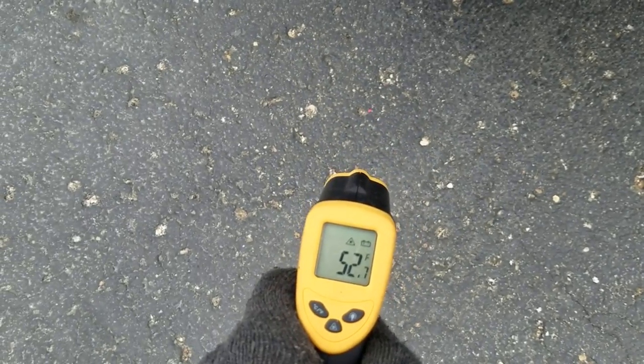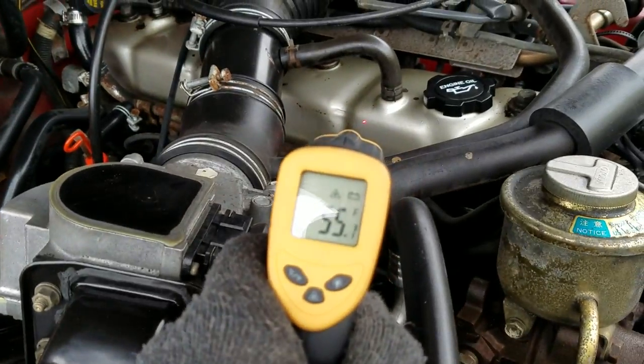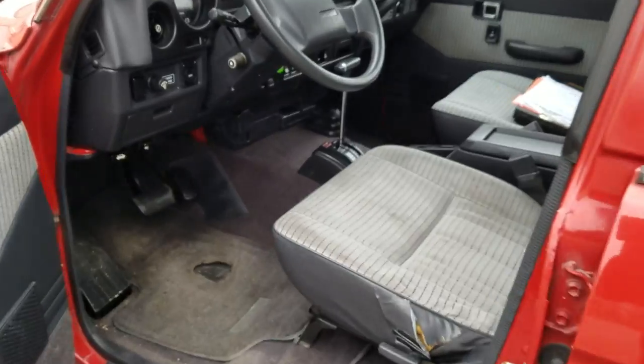It's 52 degrees out on the pavement. It is 55 degrees on the motor. So let's get her fired up. Ignition buzzer is working.